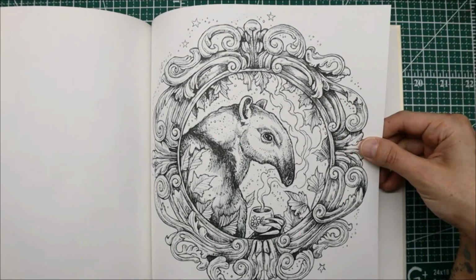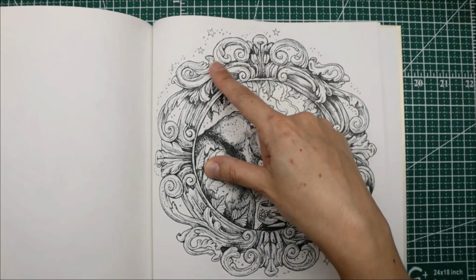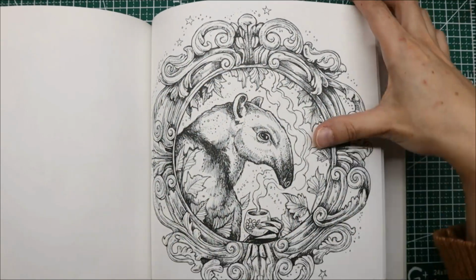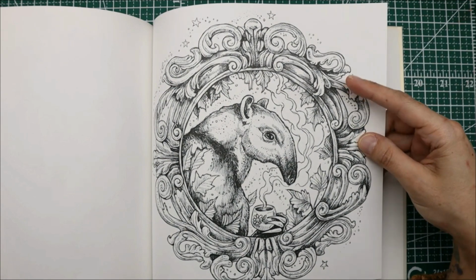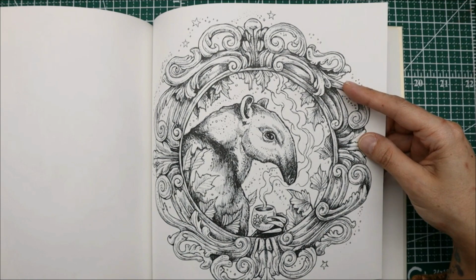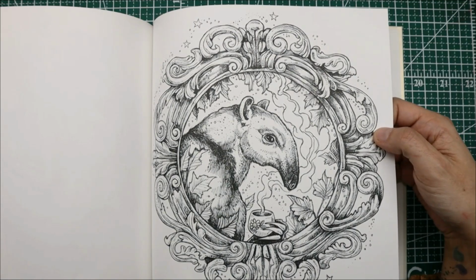But that's different. I like the ornate design around the outside of this. It would be really fun to do in some kind of antique bronze, I think. So this is also a contender for first image in this book.